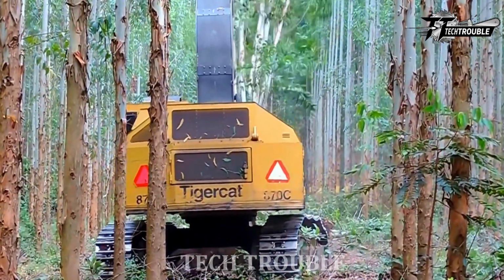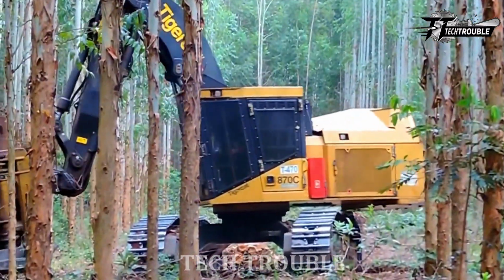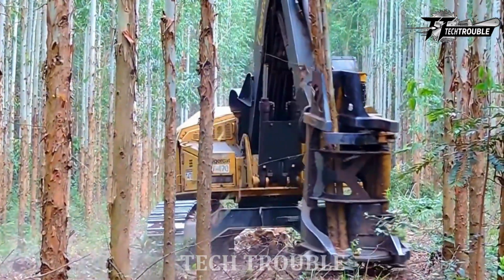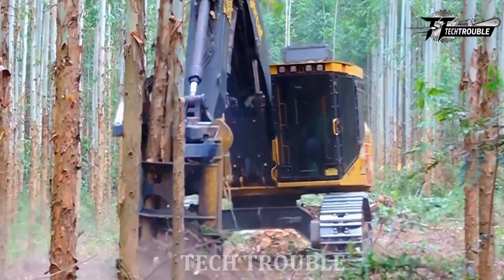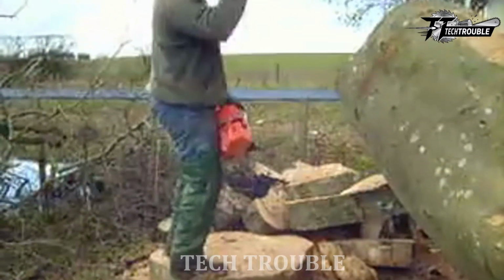Every movement is calculated. Every rotation carries weight, momentum, and risk, because one wrong swing in this forest of poles can end in metal-on-wood disaster. Tracked stability, hydraulic control, operator trust. That's the only way you thread a machine this massive through a wall of standing giants and come out clean.